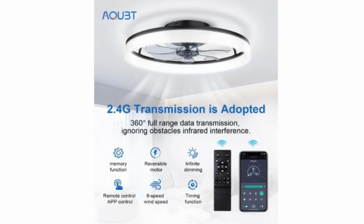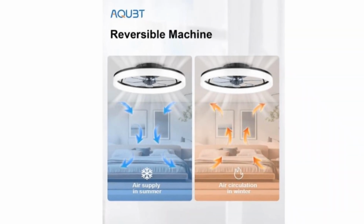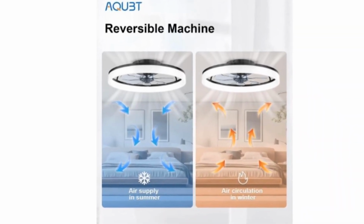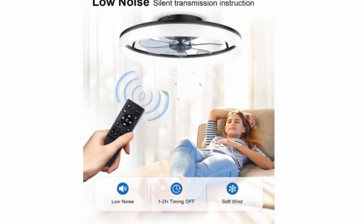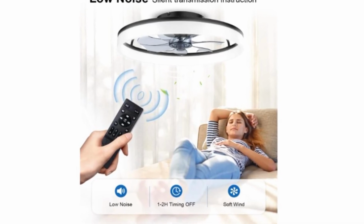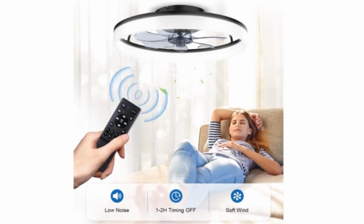You can also set timers for automatic shut-off. Its modern fandelier look combines lighting and ventilation in one compact fixture, making it ideal for bedrooms, living rooms, or home offices. Easy to install and operate, the AQUBT ceiling fan offers comfort, convenience, and style in one package.